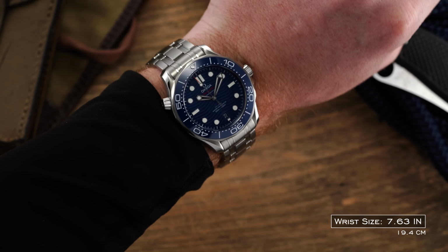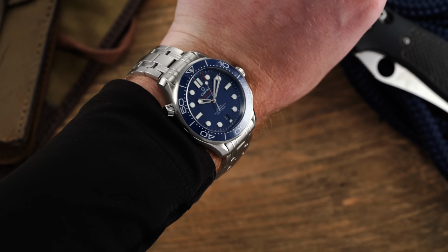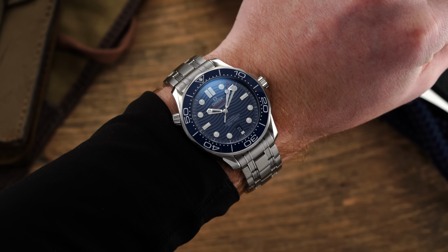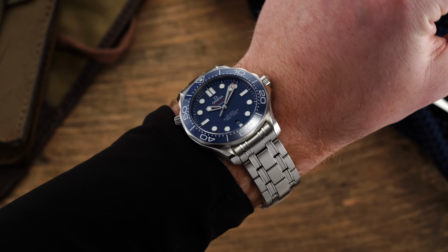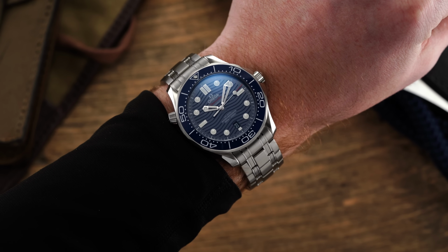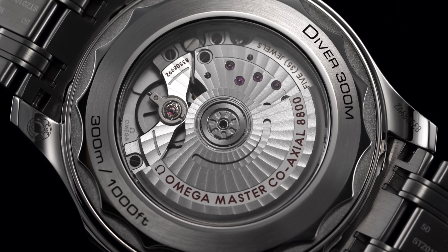$5,600 on bracelet, 42mm case with the helium escape valve on that opposite side. So if you are measuring it to its farthest extended point, it will be a little bit larger, but lug to lug pretty reasonable for a 42mm case at 49.7 millimeters, 300 meters of water resistance, so no surprise there. And then automatic 8800 on the inside from Omega, coaxial escapement, METAS certified movement.